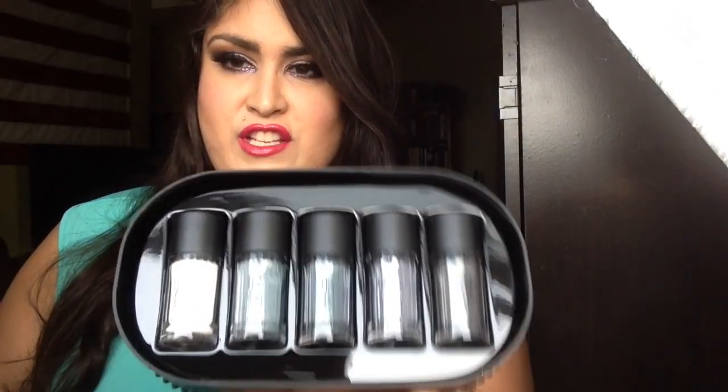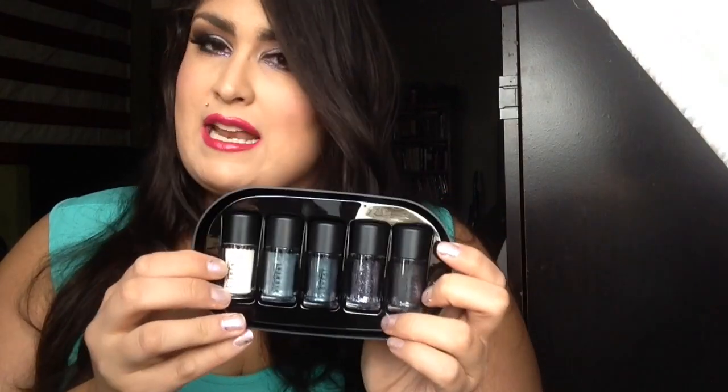I picked up the blue kit, which featured some really pretty blue pigments. Now, if you picked up the teal pigment set last year, from last year's Divine Night collection, the deep blue pigment, I believe, is a repeat, so you may already have this shade.